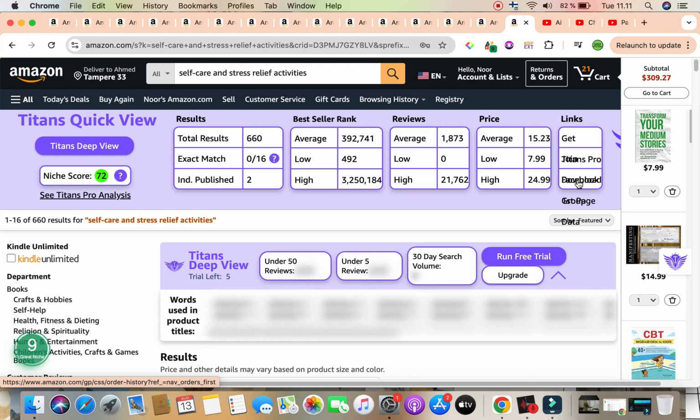So our first keyword, self-care and stress relief activities, is an amazing keyword with a really strong keyword niche score from both of the top 2 Chrome extensions that we're using. First of all, we've got the Self-Publishing Titans Chrome extension right on the top bar here, which gives us this amazing detailed data. It has managed to give us a green light with a keyword niche score of 72 by Titans, as well as Amazon's Cat Pro has given us a number 9, which is the highest on the scale when it comes to the keyword niche score, categorizing this keyword as a great niche.